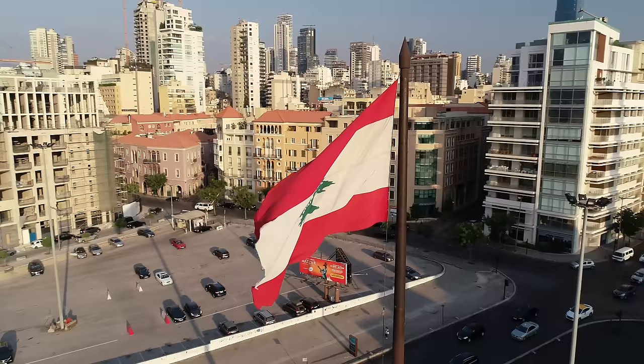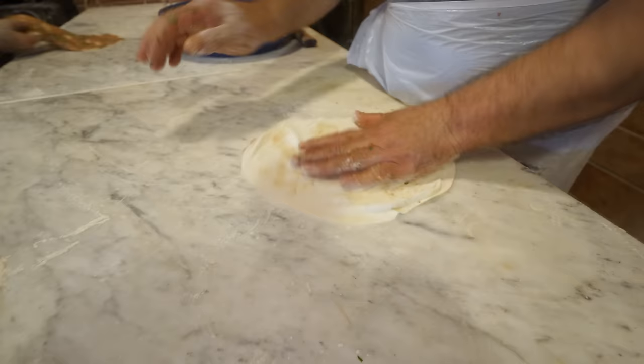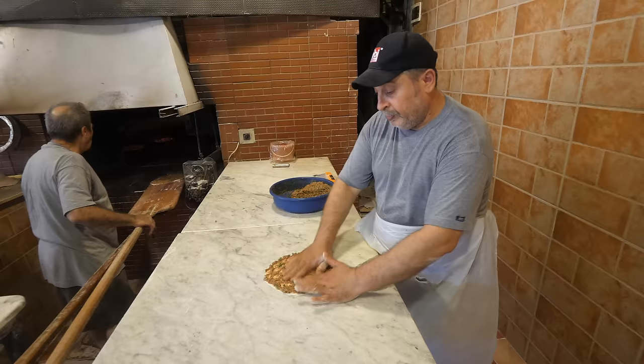Next up on this ultimate Lebanese street food tour of Beirut, we stopped by a bakery. Oh man, I can smell the fumes coming out. Oh, what is this place called, Camel? Ishkanyan. Ishkanyan. This is an Armenian-Lebanese bakery, but there's a big population of Armenians in Beirut.